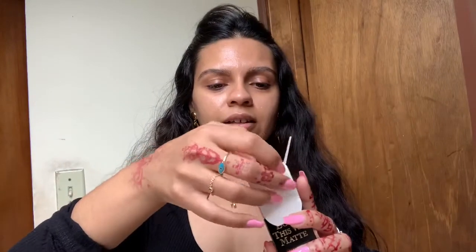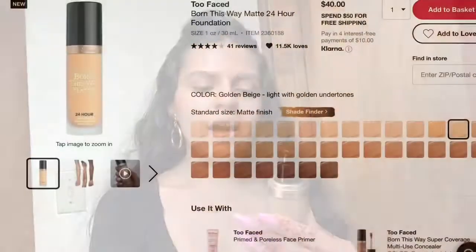So I'm going to open up the packaging. It's similar to their original foundation, but this packaging is a little bit thinner, whereas the other bottle is a little bit thicker horizontally. But yeah, it's glass packaging, cute, and there's a pump. I already tested the color out. I believe it'll match me. That's why it looks used.